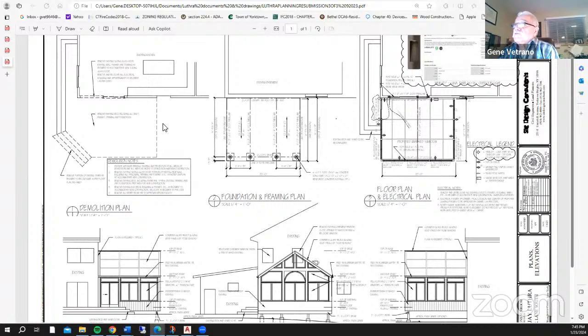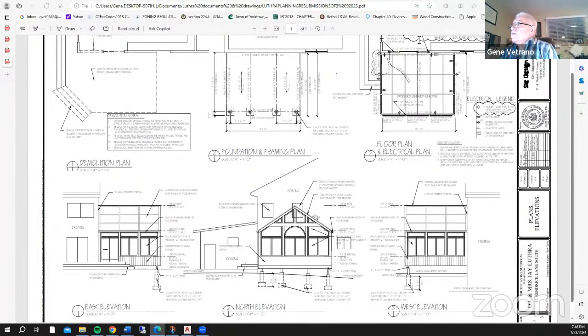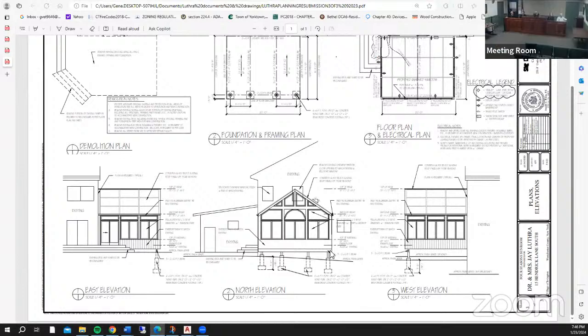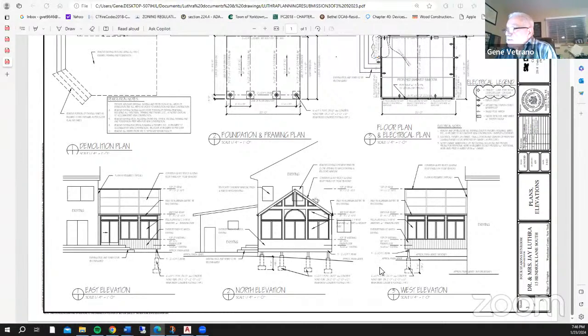Here's the footprint of the existing deck. Here is our new framing foundation plan. There's the footprint of the sunroom. The deck is going to be at the same elevation. It's approximately 2.5 feet above grade, because of the grade sloping. At one point it's 2 rises above grade. Yeah, the grade slopes off towards the front of the property.